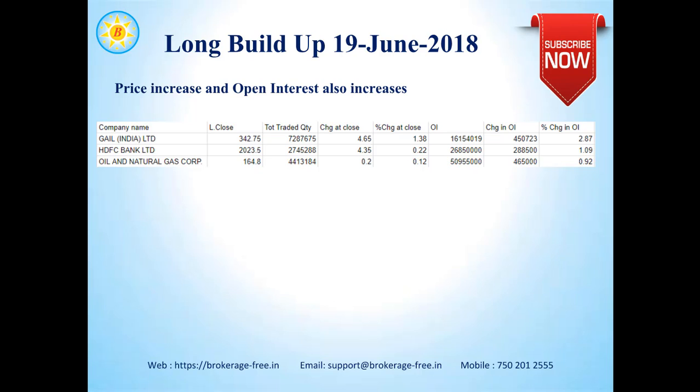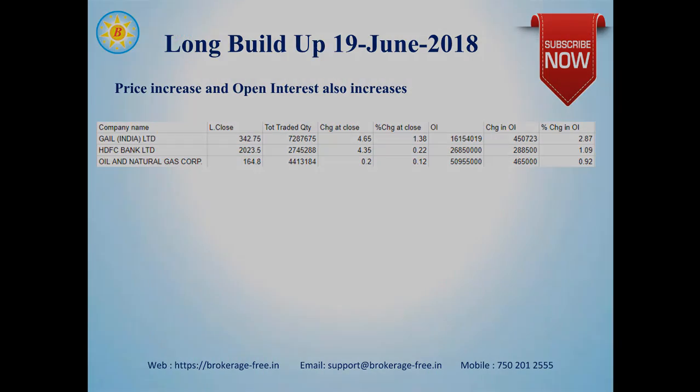Let's have a look at long buildup. Long buildup is when there is a price increase and an open interest increase. So we have about 3 stocks in that list appearing today. GAIL has a change in open interest of 2.87 and also a change in percentage close of the price of around 1.38% and about 4.65 rupees difference. So that's a good stock to look at. HDFC also has seen a change in interest of 1%. Any volume with a difference of 1% is not considered very significant, but it's still good to take note of. So these are 3 stocks that we have for long build-up for today. So if you are trading in these stocks, please take note of them.